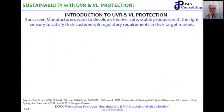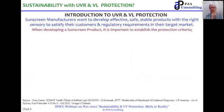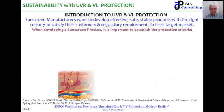So sunscreen manufacturers want to develop effective, safe, and stable products with the right sensory to satisfy their customers and regulatory requirements in their target markets. So when developing a sunscreen, it's important to establish the protection criteria.